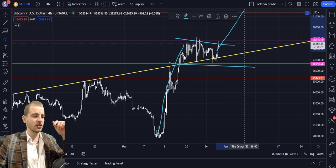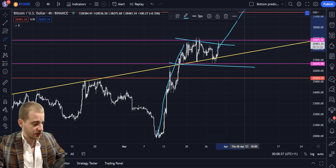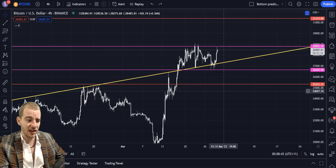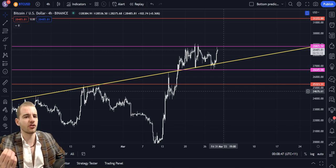I'm personally not in a position to make any strong predictions right now about the short term. I really don't know what's going to happen in the short term. I'm going to be honest with you, and I think that is a logical position to take, because if you don't know what's going to happen in the short term, what that means is you can turn into a breakout trader. I've been very clear in the past about the fact that I like breakout trading. I think breakout trading is the logical thing to do.